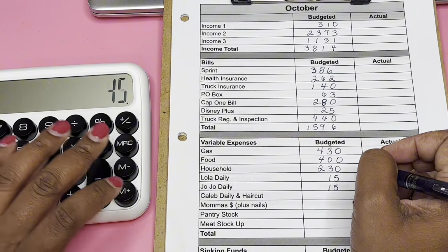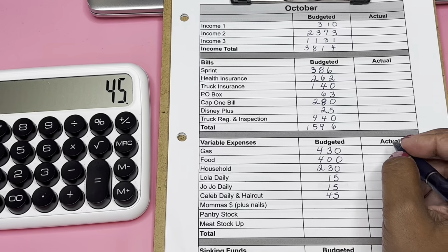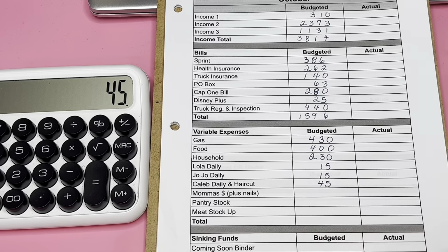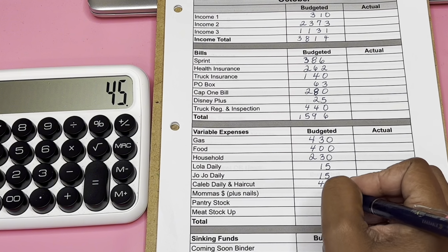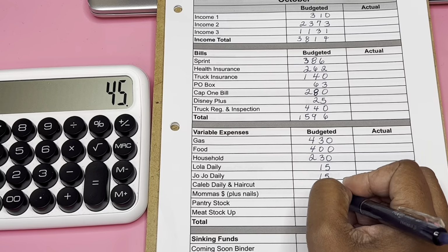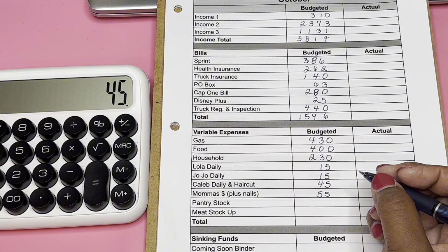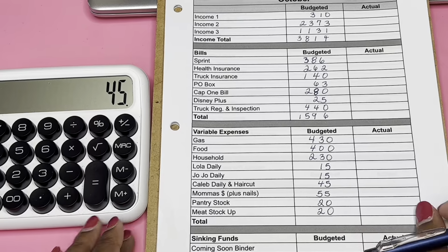I'm going to include Caleb's haircut this month, so that is 45 for the month. My row, I hope you guys can continue to see this. My money will include me getting my nails done. So that's 55. Mama gets a little bit extra. The pantry stock will get 20, and so will meat stock.